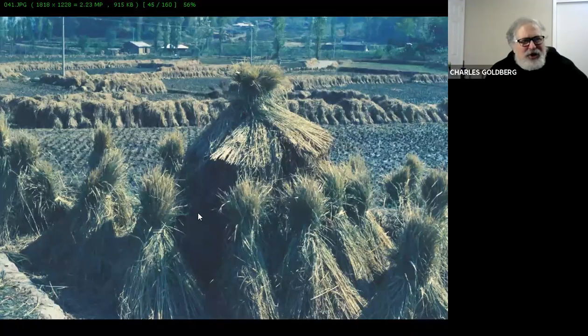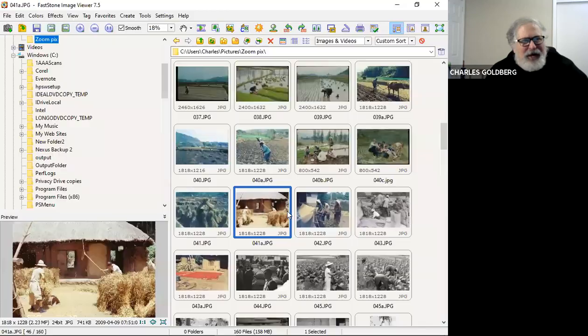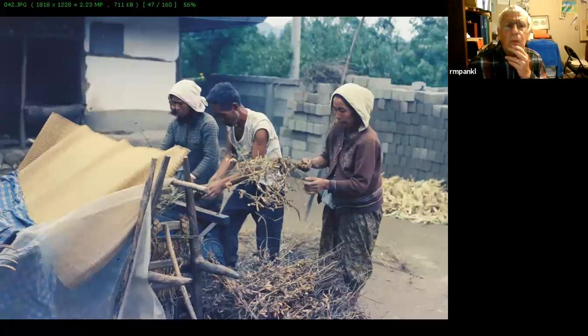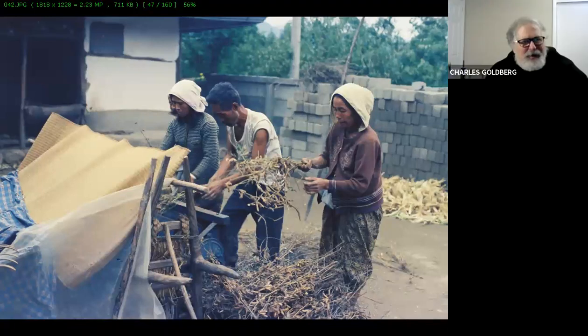Here we are. Sheaves, flailing. Flailing was really interesting. Here we are. That's beans. What's the word? Threshing, I think.